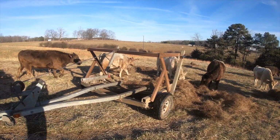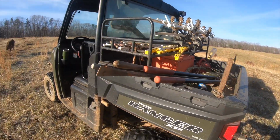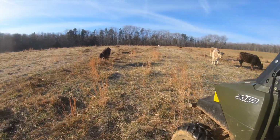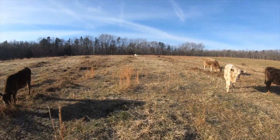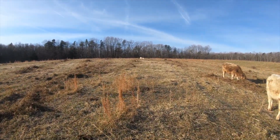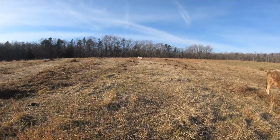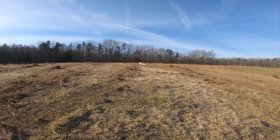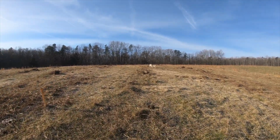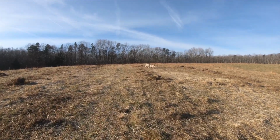But these are also the area with all the new calves. They're up here playing. That is the last one that we had for 2023 up there on the right. And then the one that we have had a lot of problems with, the umbilicus, we've had to give quite a bit of antibiotics to, is on the left.